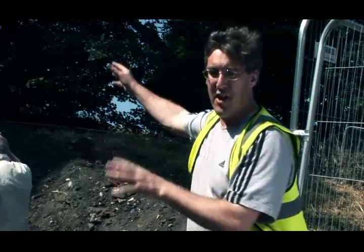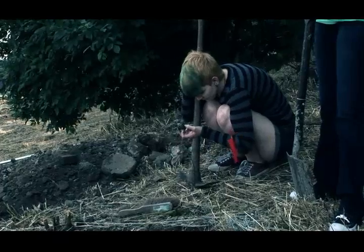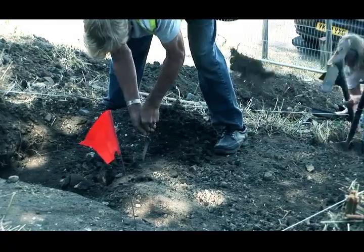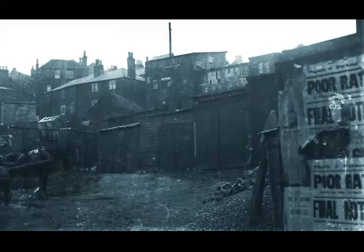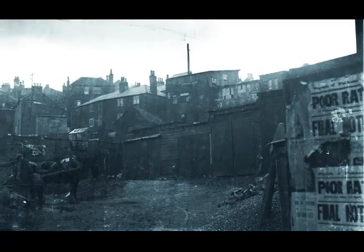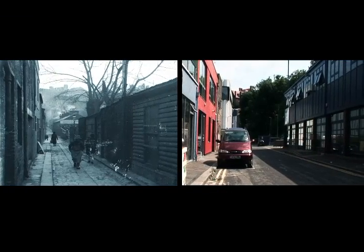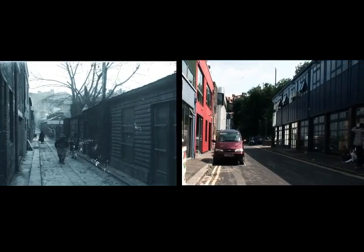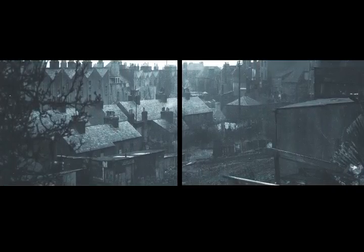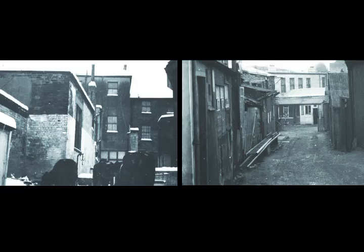What the dig is helping us do is understand what this bit of land in Folkestone's story is and how it's come to be the shape that it is today. Payers Park was named after a German, Adam Payer. In 1782, Payers Park was described as an orchard, a market garden, with benches and winding paths. However, in the 18th century, the park started to deteriorate. Small holdings were built, and animals and communities occupied the land.